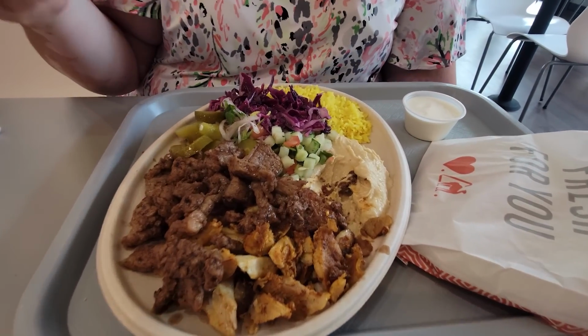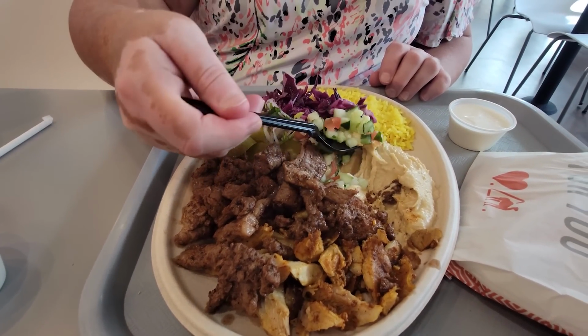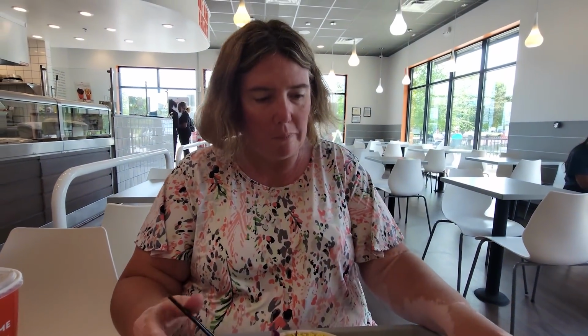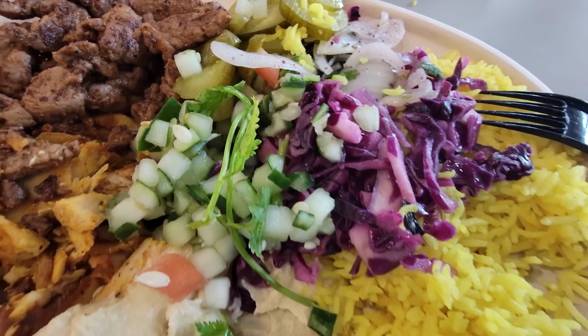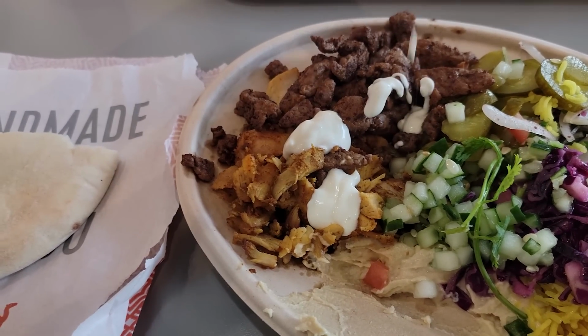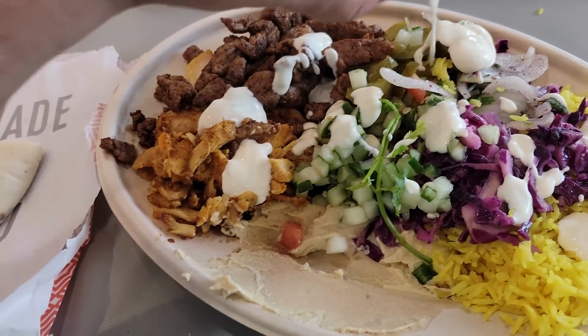We got the hummus. Now the hummus here is really, really good. It's homemade. And that's my pita bread. Probably not the healthiest piece, but it is probably one of the better things, right? Let's put the garlic sauce on. Oh boy, this stuff is just amazing.